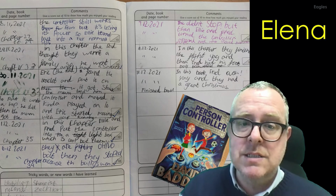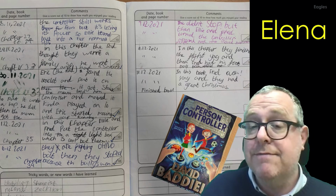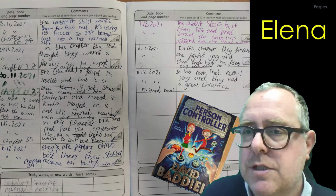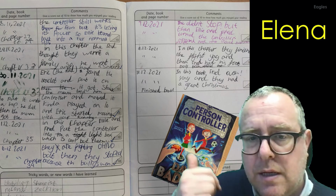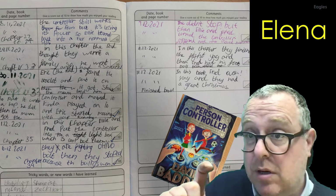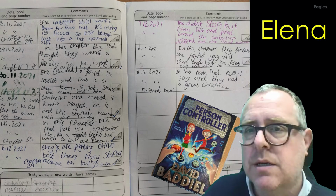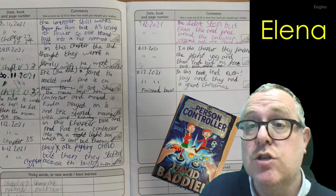So, year 6, and we've got Elena, and she puts in fantastic effort with her reading. She's trying really hard. She chose quite a long story, this one here over my shoulder, which is called The Person Controller by David Baddiel. It's quite a thick book. But Miss Allison has been so impressed with the resilience and commitment she has shown in order to read this book and get to the end.